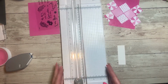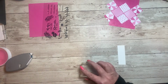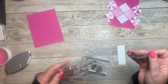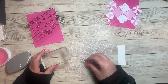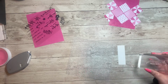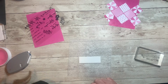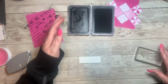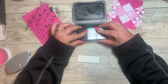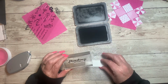So when I stamp on here, grab a block. And I'm going to stamp it in our archival black. I could use the Wild Berry. I do have that, but I want something that's going to pop off of that. So I'm just going to center it on there.